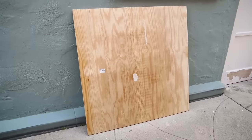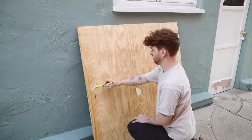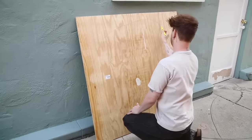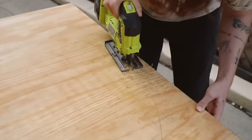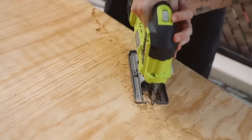Now here's where you can spend more money or less money. I just picked up a 4x4 piece of plywood, which of course is not the best wood for a tabletop, but I want to share with you how you can make it beautiful because it's only $45 for a 4x4 piece. So I actually just drew out a very organic circle shape and I'm going in with my jigsaw and I tried to use up as much of that 4x4 board.